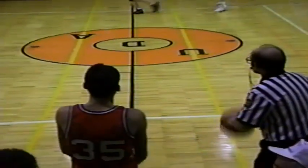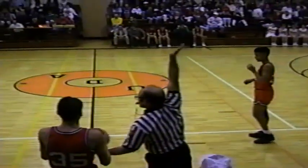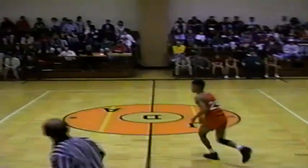UD will inbound the ball. Matt Shade gets the honors of inbounding the ball to begin the final quarter of junior varsity basketball to be played here at Upper Dauphin Gymnasium in the 92-93 season.